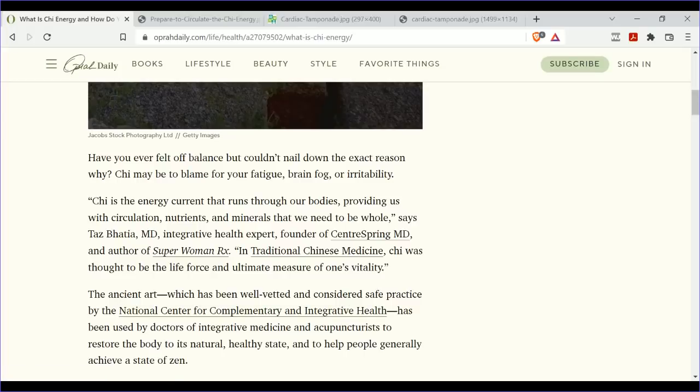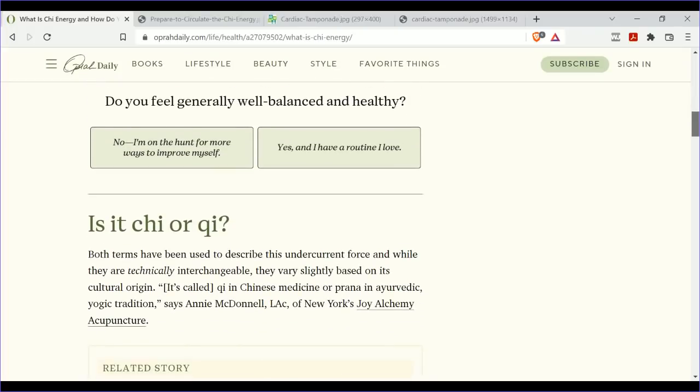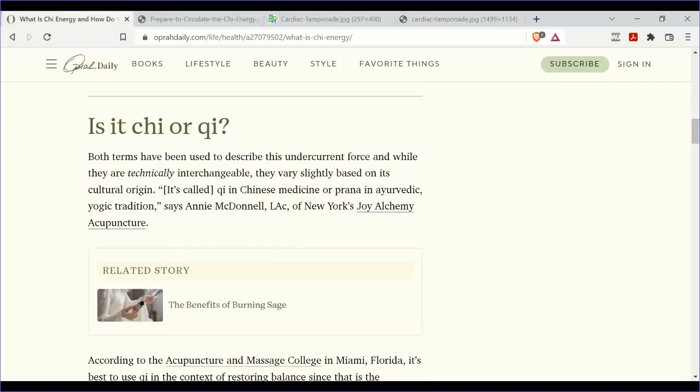The ancient art, which has been well vetted and considered safe practice by the national whoever, who cares, has been used by doctors of integrative medicine and acupuncturists to restore the body to its natural healthy state and to help people generally achieve a state of Zen. They talk about qigong, which will help a lot of people, which I need to get into. I'm going to get into qigong, actually. I've never done that officially, and I know they have official classes. I'm going to start taking them.